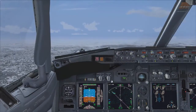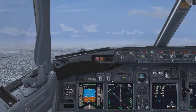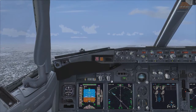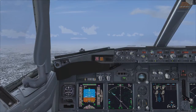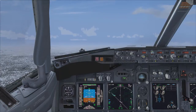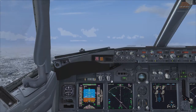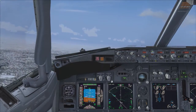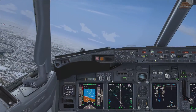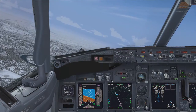And there's Spokane, so we go flaps 5. We can actually go flaps 15 and gear down. Get the localizer in. Set 140 on the speed. Alright, we're going to be turning final, so we'll set our approach speed to 127. Take out the autopilot. Start hand flying, we go flaps 30.